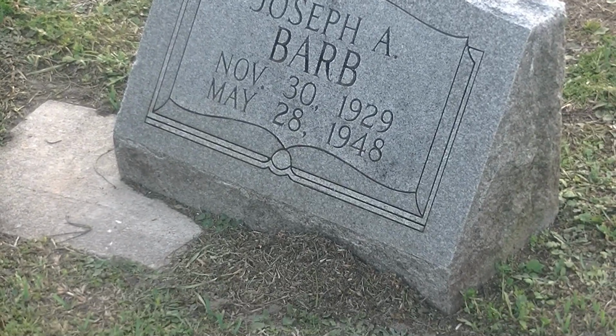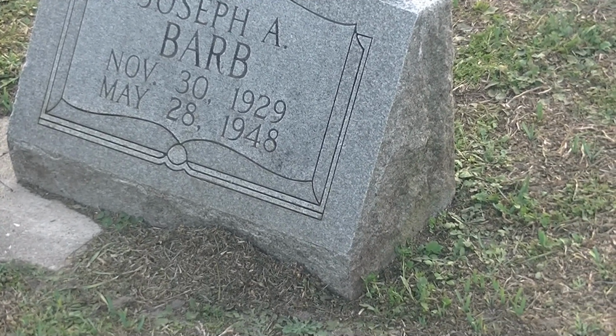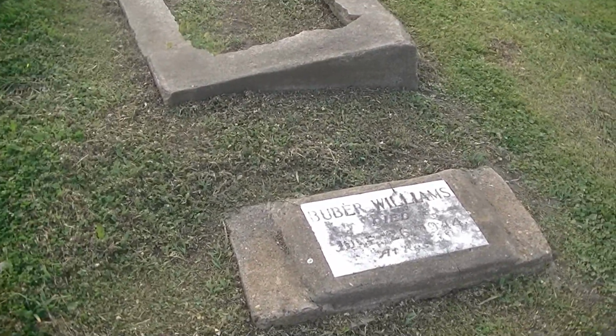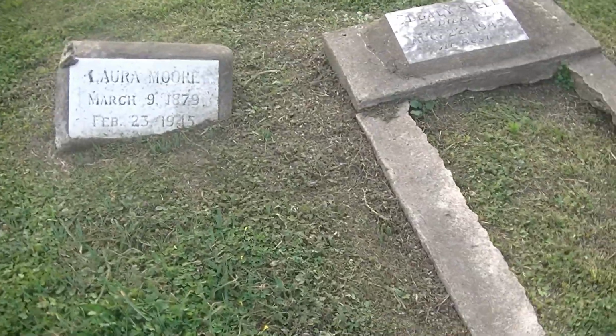'29 to '48. 17 years old. 19 years old, something like that. What a shame. Hadn't even begun to live life yet. Again, buried and broken. I'll walk on people's graves and avoid it.